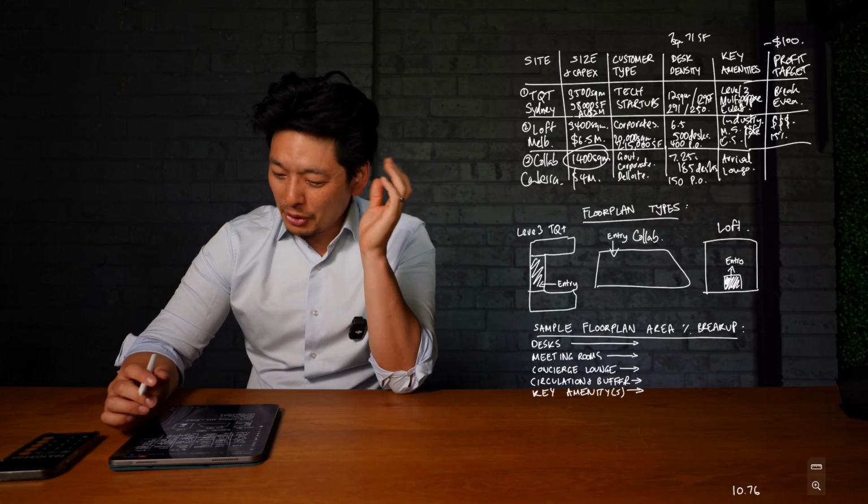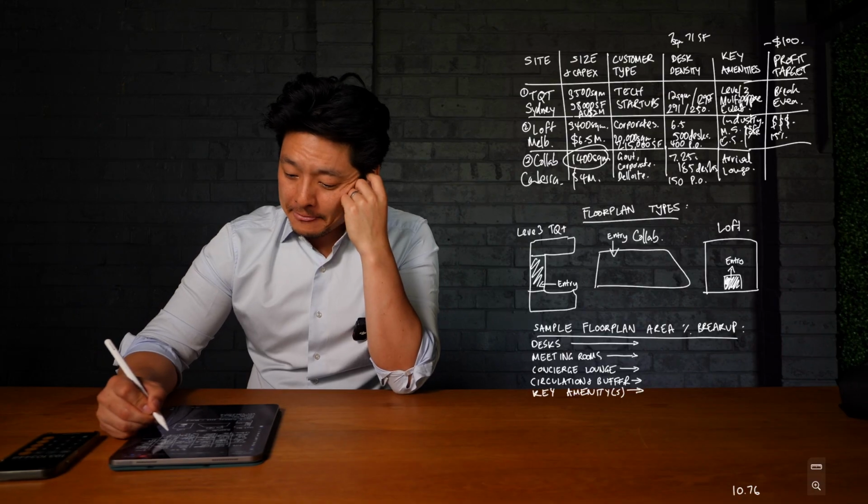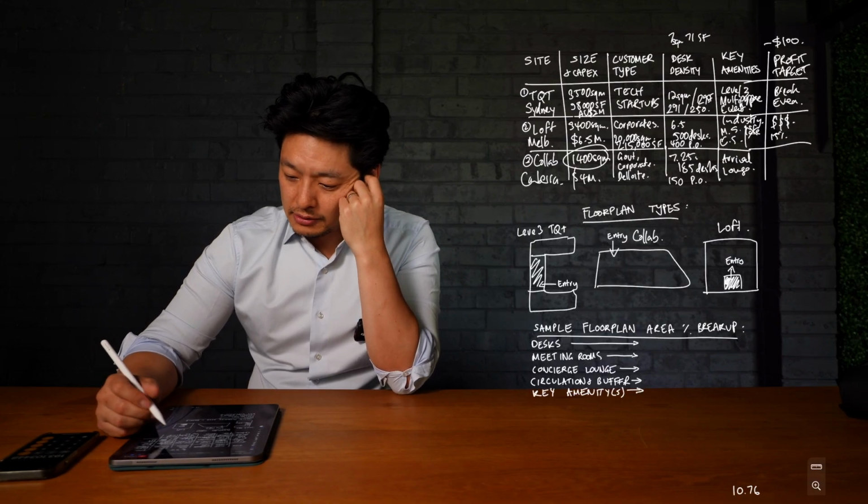Anyway, I'm going some direction there just to work from the communal area. And I'll kind of show you on a plan what that looks like.